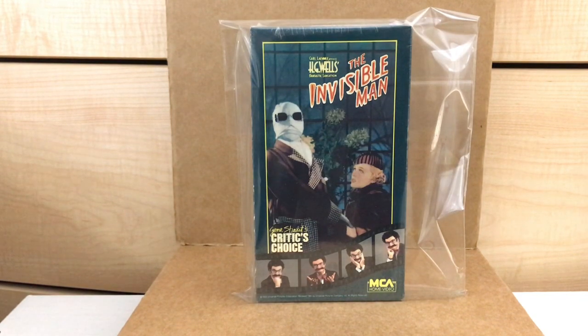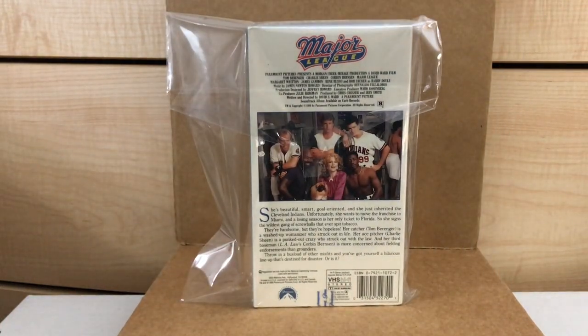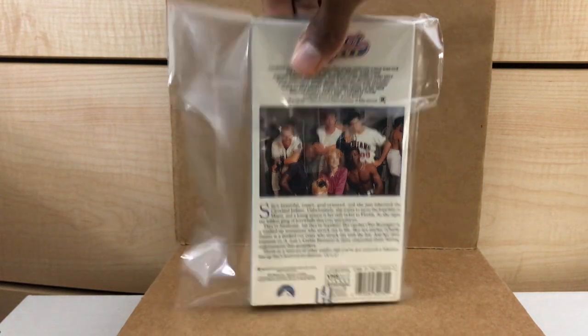Ooh, this is one of my favorite movies. Love this movie. What is dead may never die. Long live Chief Wahoo. So we have Major League from 1989. I grew up in Northeast Ohio, and this movie is a staple. What I appreciate about this is that this is the first or very, very early print where you have the credits up top and the barcode at the bottom.